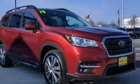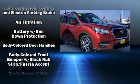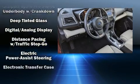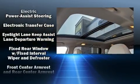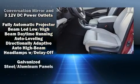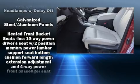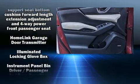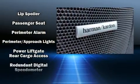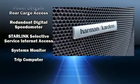Subaru ensures the safety and security of its passengers with equipment such as dual front impact airbags, front side impact airbags, brake assist, a panic alarm, an emergency communication system, and 4-wheel disc brakes with ABS. All-wheel drive enhances stability in unpredictable circumstances. A Carfax history report indicates just one previous owner.